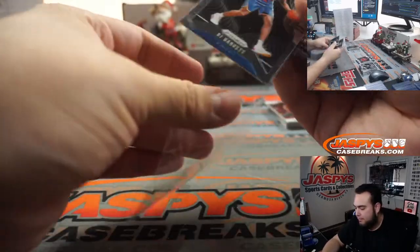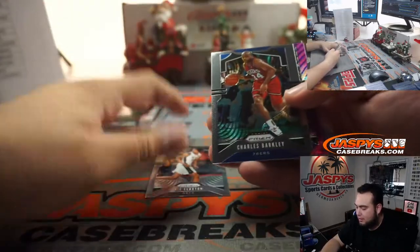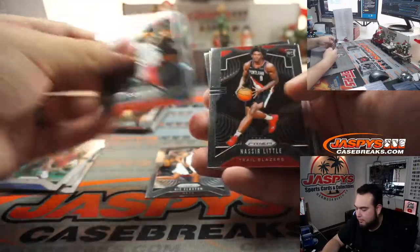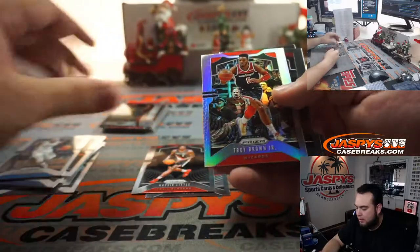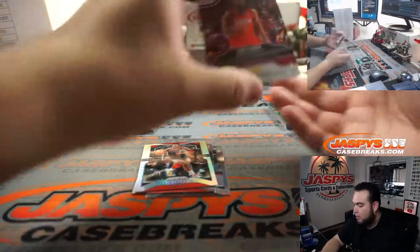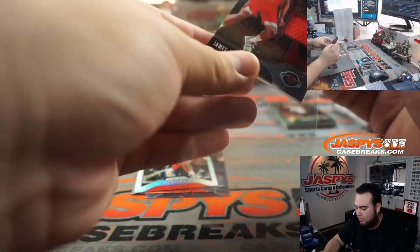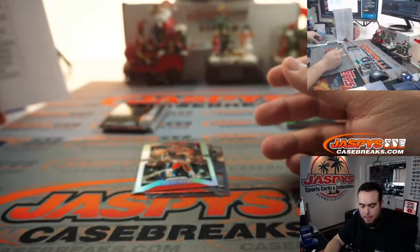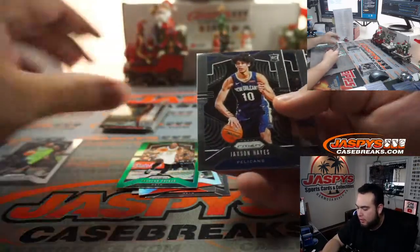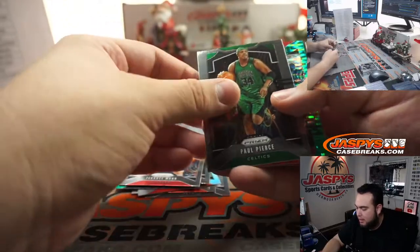RJ Barrett for the Knicks. Nicholas Claxton. We got a purple Donovan Mitchell. Purple wave. Nassir Little. We got a silver Troy Brown Jr. James Harden. Little relic. Tyrion Prince. We got Jackson Hayes. Dylan Windler. Terrence Mann. And a green pulser.